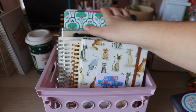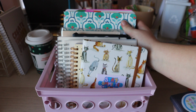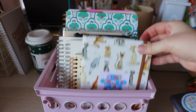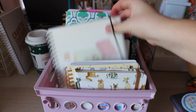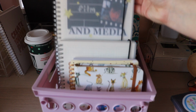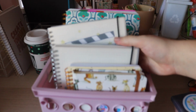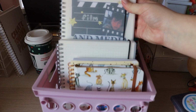I need to do a whole journal collection explaining these, but I'll quickly say what they're for. This is my YouTube journal. This is my quote journal. This is my reading journal, and I love these type of journals. I got these off of Amazon. And then I have a film and media journal. So I talk about shows, movies, even YouTube, music, just all of the above.